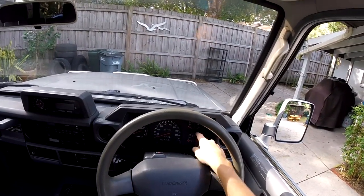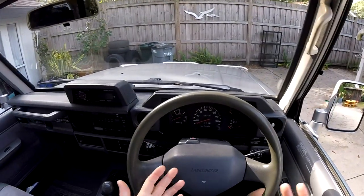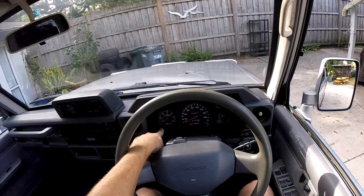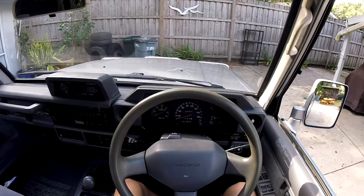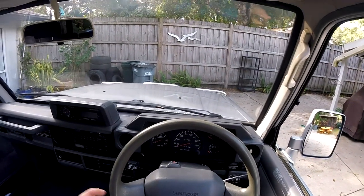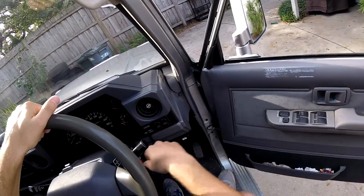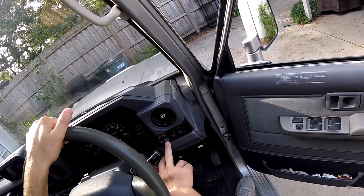Fuel gauge, temperature gauge, mileage, which isn't kilometers, but they call it mileage anyway. RPM gauge, and then you also get a little turbo light. So anytime the turbo is spooling, that lights up green. It's kind of cool. Original steering wheel, stock.